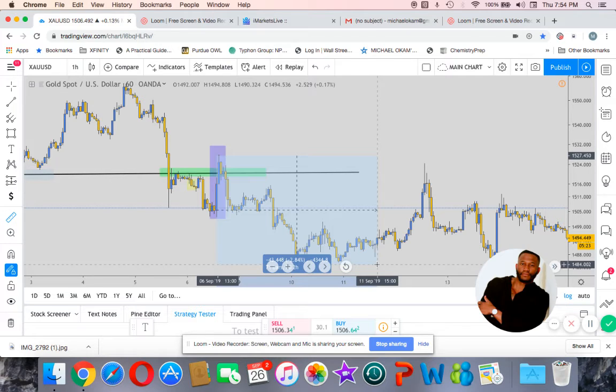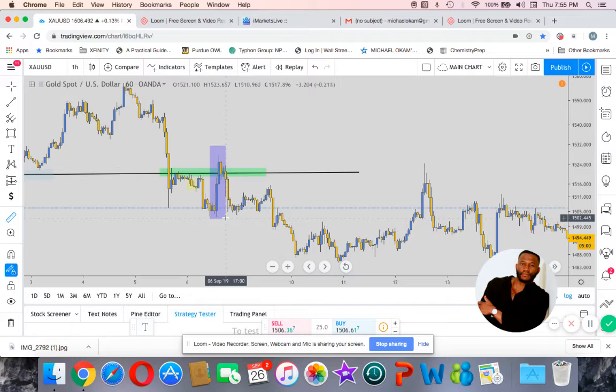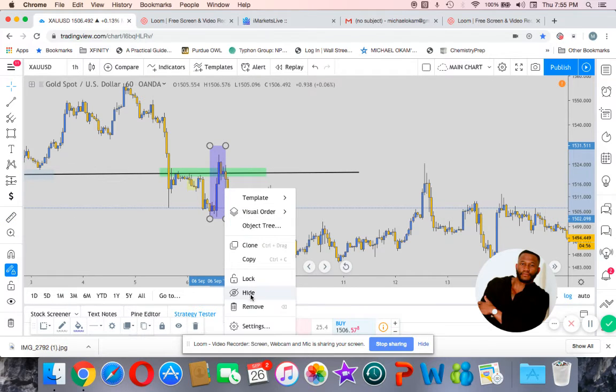Sierra went over entry and exit strategy a few days ago, guys. If you incorporate Sierra's entry strategy with just a simple break and retest, you can be proficient enough to start making a lot of money in the markets. This is just simple stuff, but I'm gonna keep it at a basic level because there's still a lot of new people here. So this is just basic support and resistance, basic break of support and resistance and retest, guys.